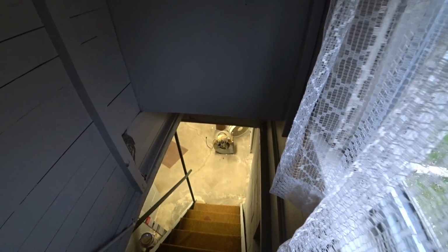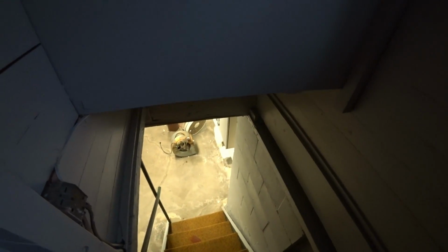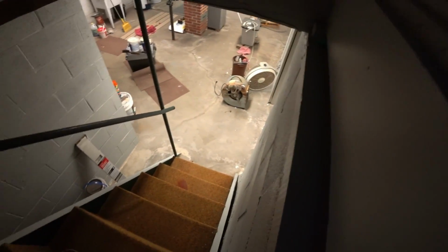I was killing my legs and my back trying to do this with the camera. Steps are still a little bit of a challenge here, especially these really steep steps. They're really a challenge.